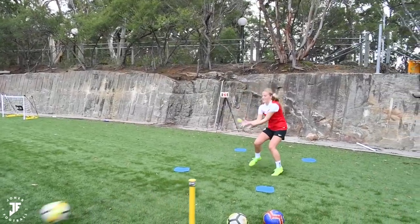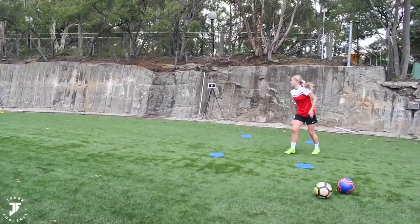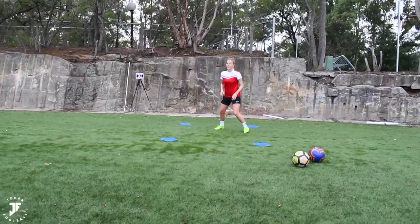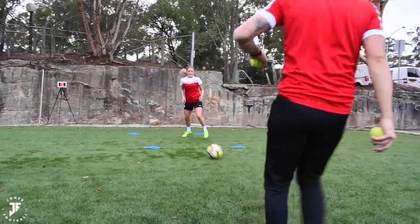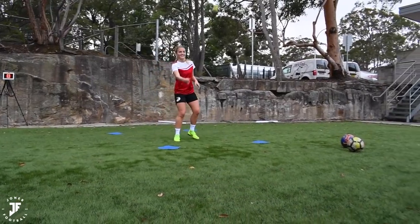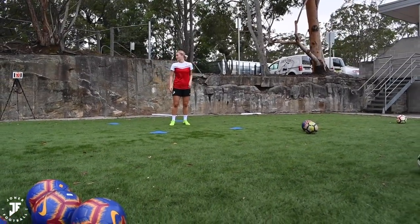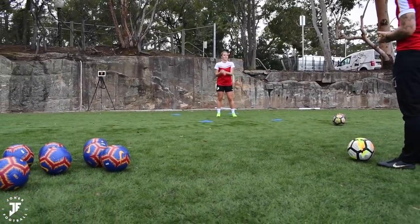Set, set, play. Beautiful. Good. Check. Set, set, play. It's a great pass. Check. Set, set, play. Good, Bella. Can you get one scan? Scan again. Now receive. Got that? That was a bad pass by me. So can we get double scan? So one scan. Good. Play. Second scan. See, play, good.